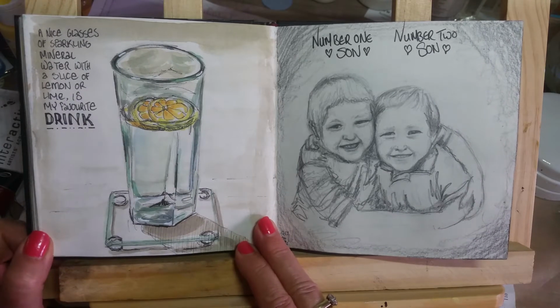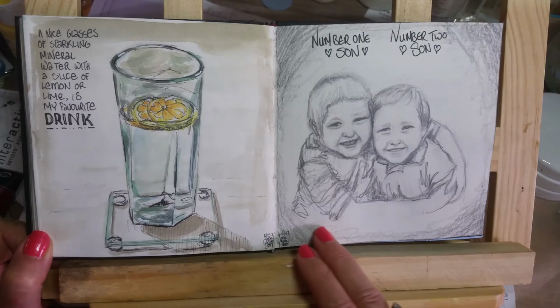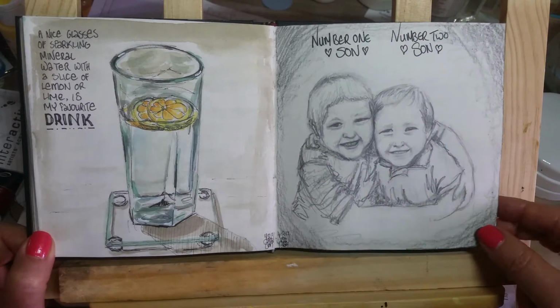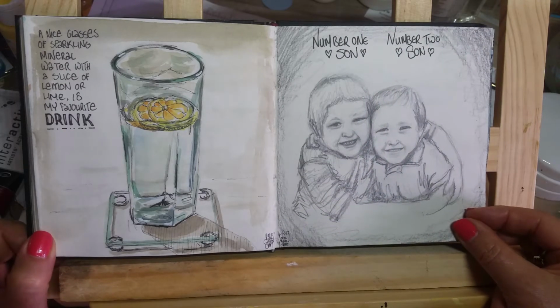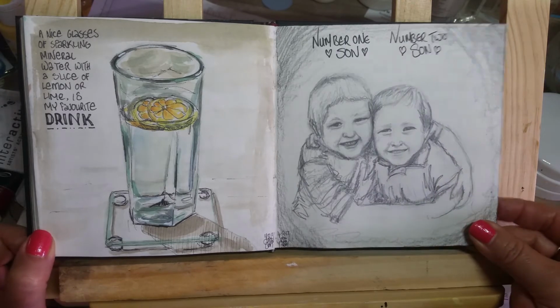This one is drink. So every night I have sparkling mineral water with a slice of lemon or lime, or sometimes I throw grapes, whatever in it, or strawberries. This one is sun. So these are my two babies that are growing up now.